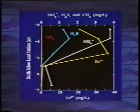Okay, you can see that the products that are formed, again, are what you might expect. In the perched water zone, where you have depletion of these electron acceptors, you do find a fair amount of ammonia, and you find some H2S. You find a lot of iron. Now, iron is on a scale here at the bottom, which is 10 times the scale of the top, so the iron is at about 40 milligrams per liter out here.